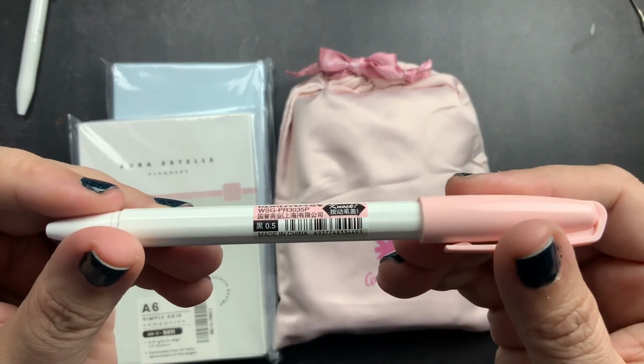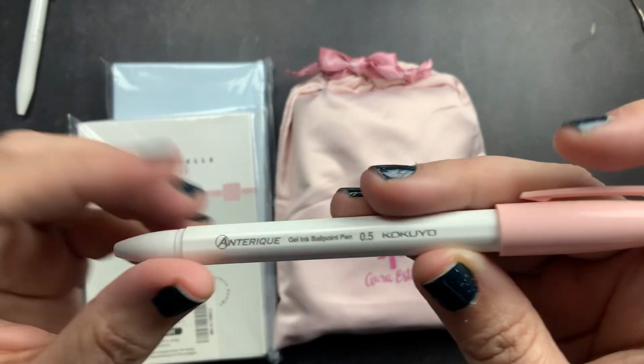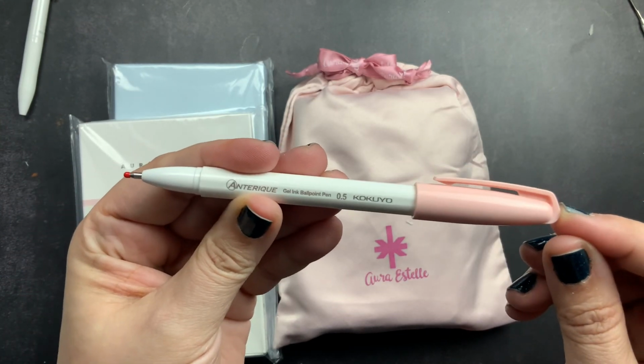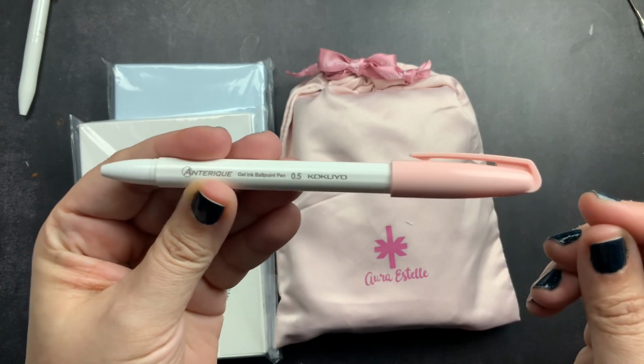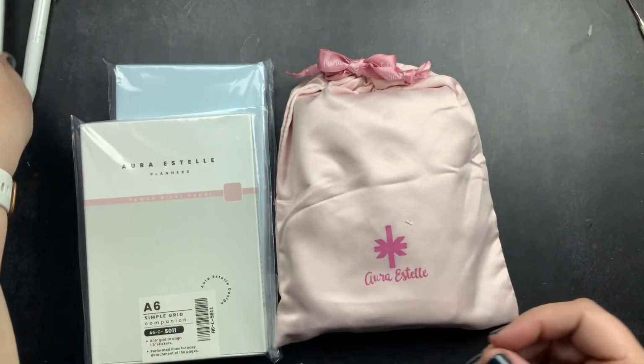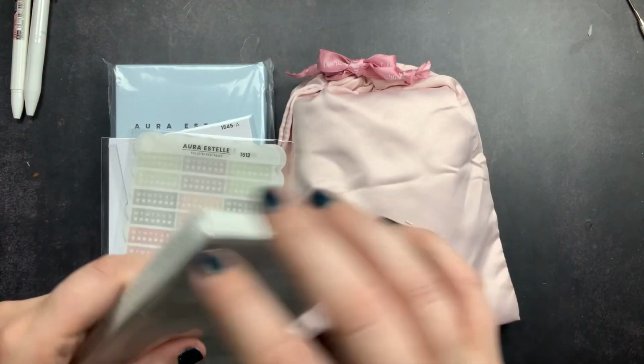And this is a Kokuyo Knock pen. So it is a gel ink ballpoint pen in 0.5 from Kokuyo. And it looks like a capped pen, but it's actually a click pen, which I thought was kind of cool. And I liked the white with the pink. So I got that. And then the other freebie that I got is a simple grid notebook.